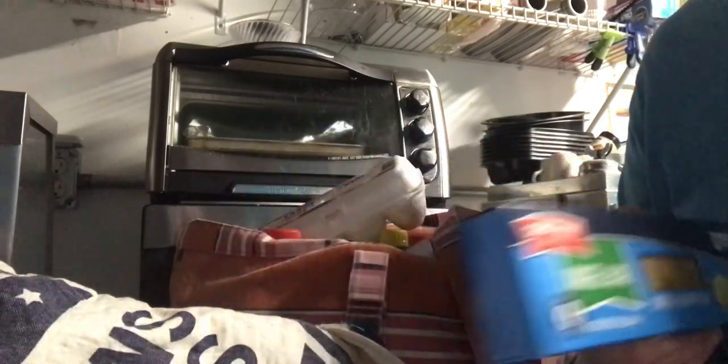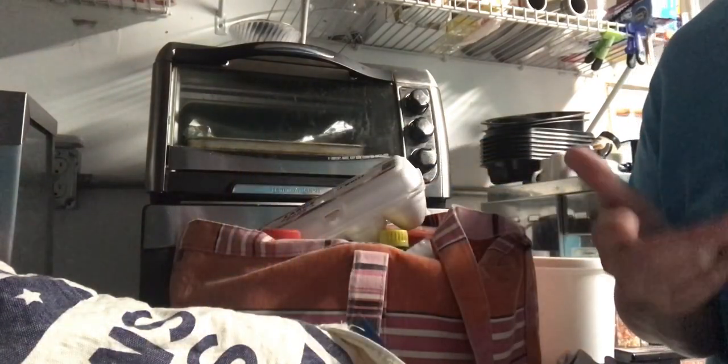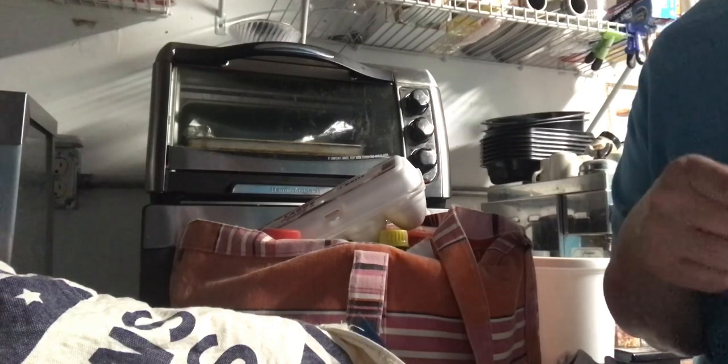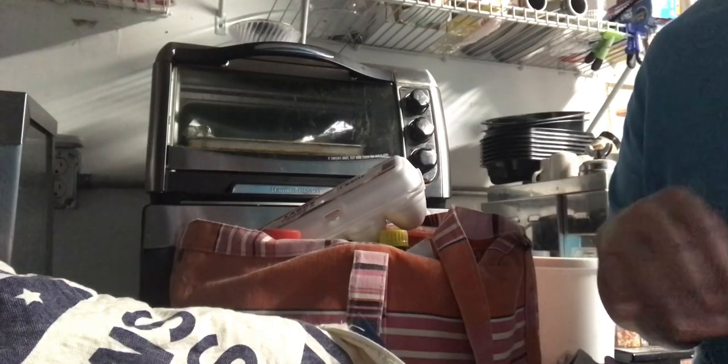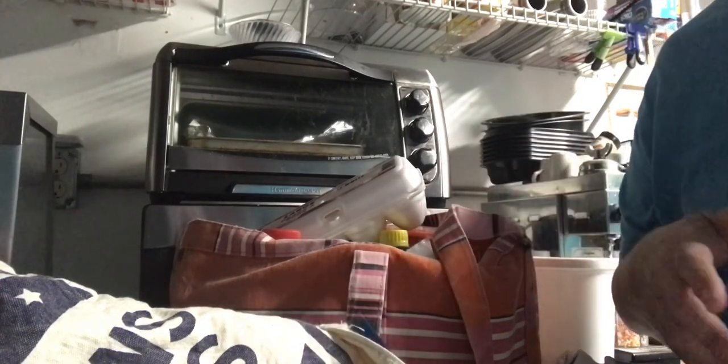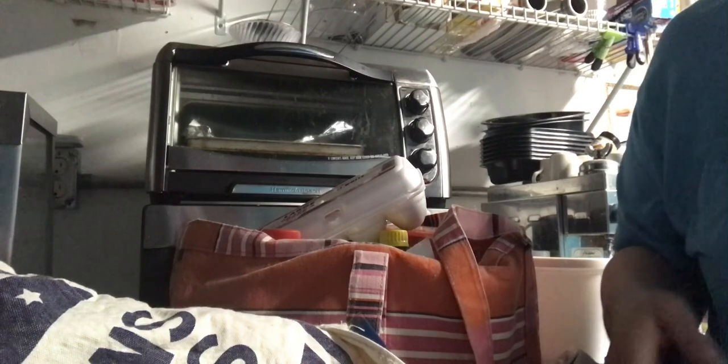I did purchase, not knowing, spaghetti from Dollar Tree one time, just their thin pasta. That pasta's not thin, that is big chunky stuff once you get it cooked up. We ended up throwing it away because we did not like it.